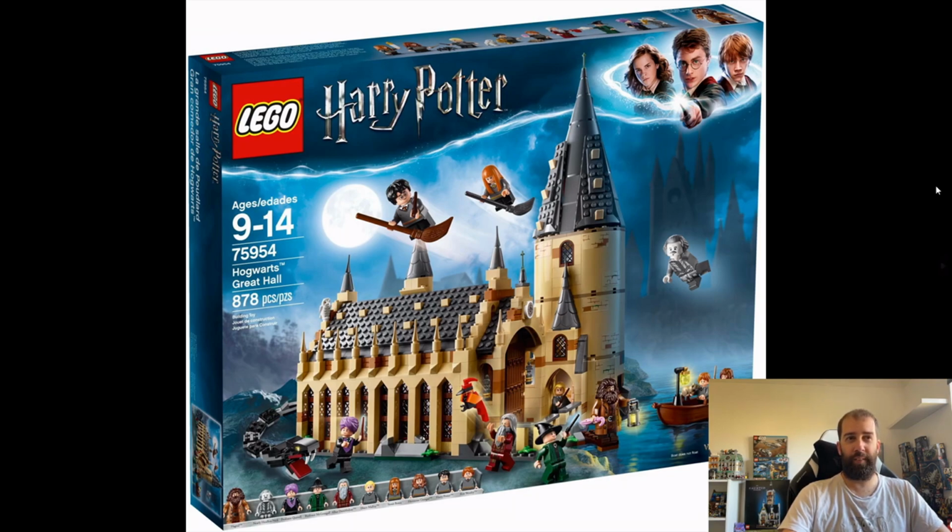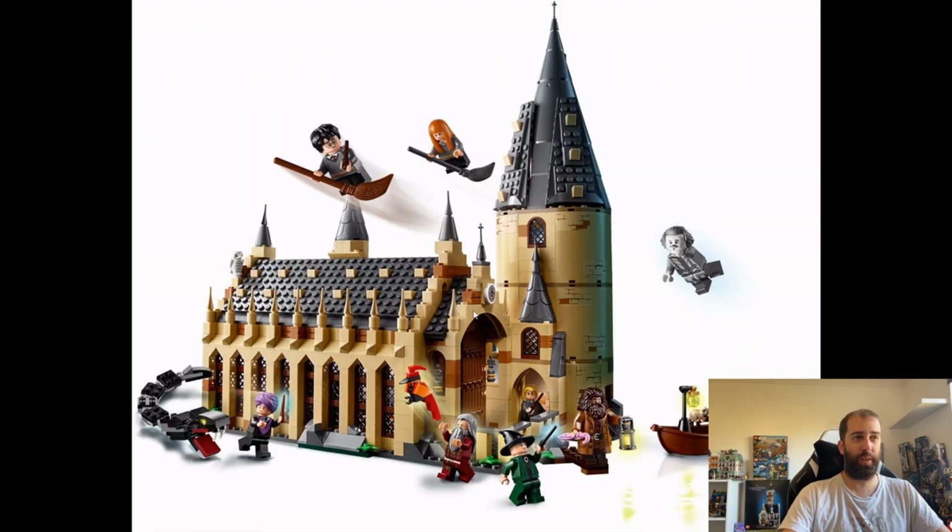Brilliant set. I think it's a lovely detailed version of the Great Hall. It comes with 10 minifigures and has 878 pieces. I think it's a lovely set, really nicely detailed. I believe if you bought all three or four of these kinds of sets, you can combine them to make quite a big Hogwarts of your own, which is quite a cool idea.